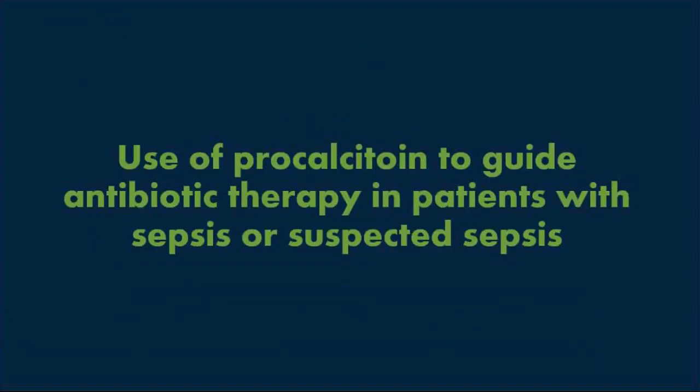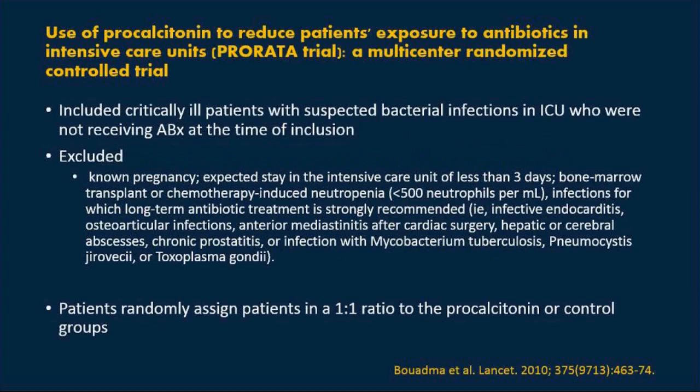Now, can we use procalcitonin to guide antibiotic therapy in patients with sepsis or suspected sepsis? In this randomized controlled trial, they evaluated the use of procalcitonin to reduce exposure to antibiotics in patients admitted to the intensive care units, and they included patients with suspected bacterial infections who were not receiving antibiotics at the time of inclusion. They excluded pregnant women, immunocompromised patients, neutropenic patients, and patients who had infections where prolonged courses of antibiotics are recommended, such as infective endocarditis, osteoarticular infections, anterior mediastinitis, abscesses. They excluded patients with TB, PCP, and toxoplasma.